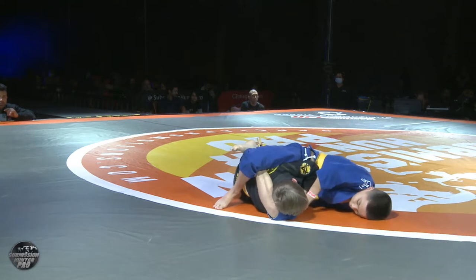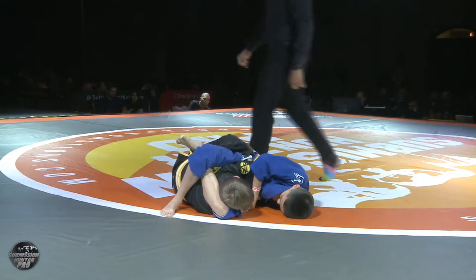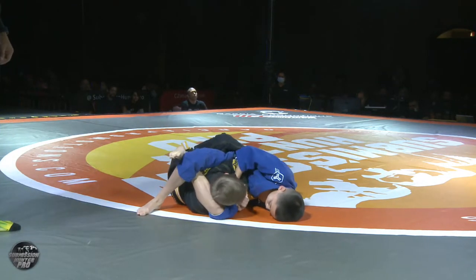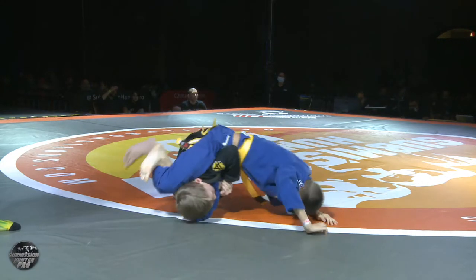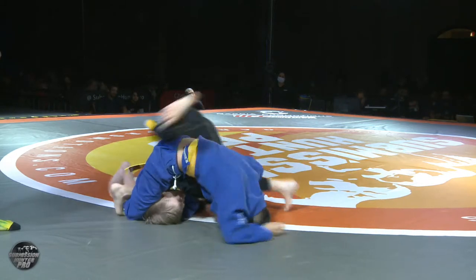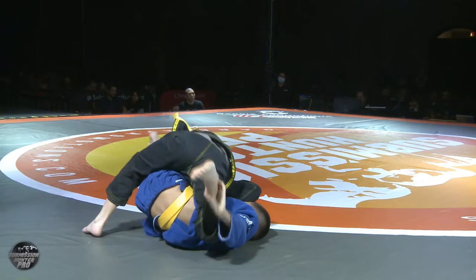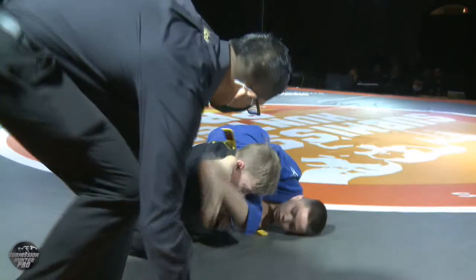This is a tough position for Colt to be in right now. Elias is doing a good job of just kind of holding tight here. I just see Elias hit the arm bar. There it is. He's got the foot over the face.